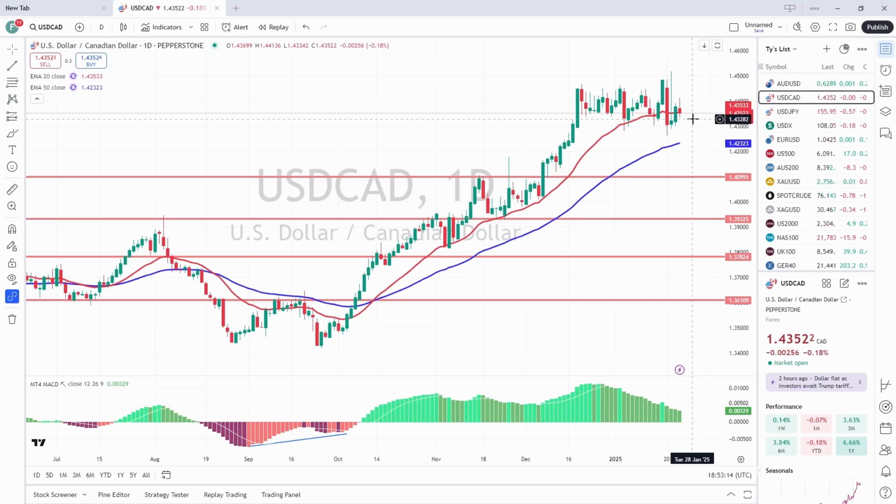This little area is the area of interest. If we start to see a series of higher highs and higher lows on the flip side, then we look for the previous highs as the target. Around that sort of 144.50 would be the level I'd be aiming for. Okay, so pretty good levels here.